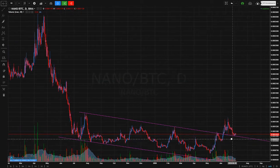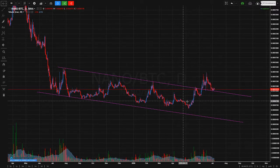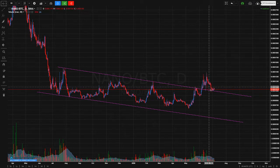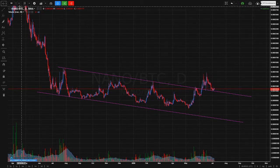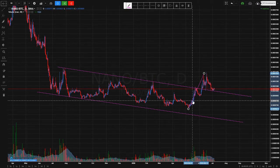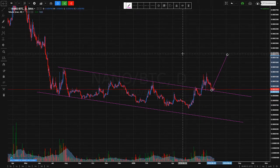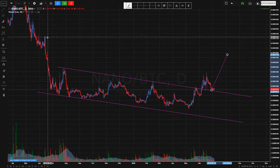So I expect that to push up because you've had this long downward consolidation, you've had a breakout and several retests, and I expect price to push up here. Hopefully something like that, and then that's going to take you into this area. Maybe it gets higher here.